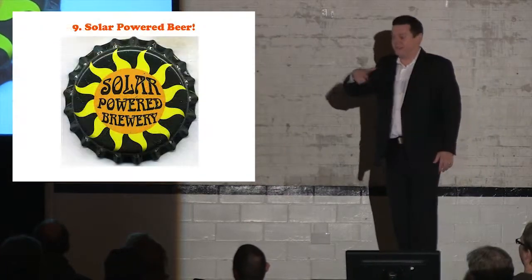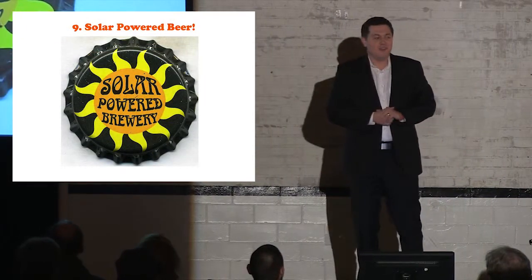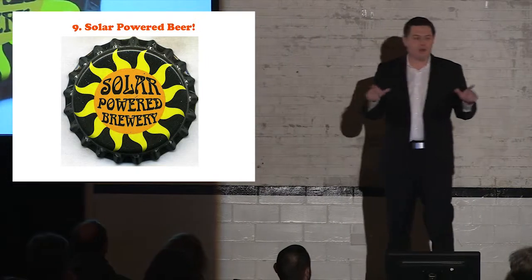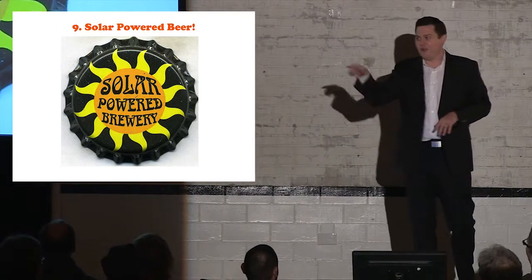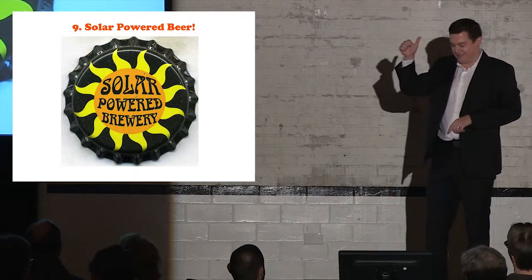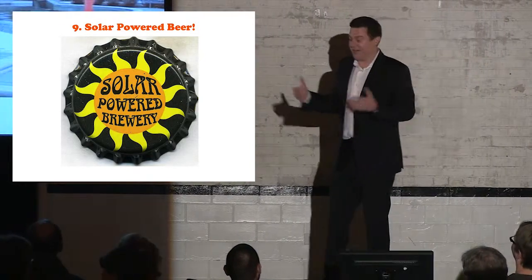This is my favorite idea, solar-powered beer. If there was a solar-powered brewery in our area, I'd go there every night. Whoever came up with this idea at our company, that was good. They're going to get a raise. And we all love beer.